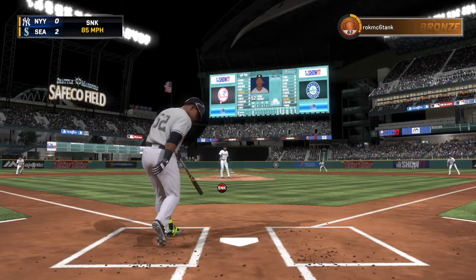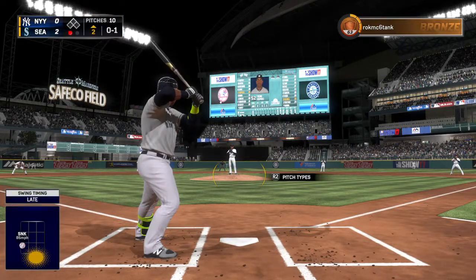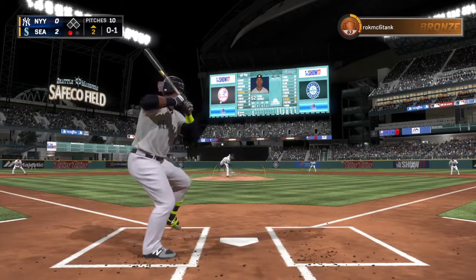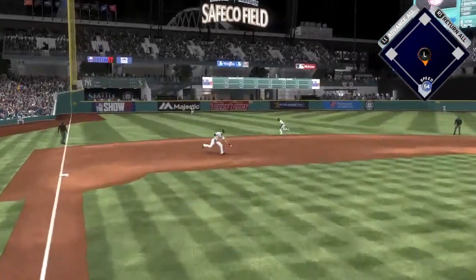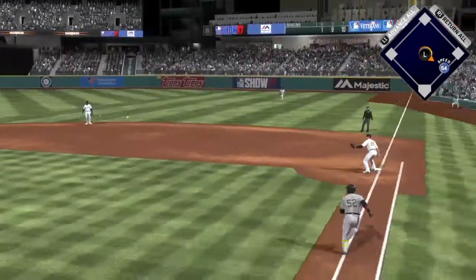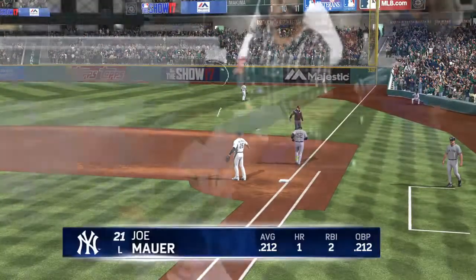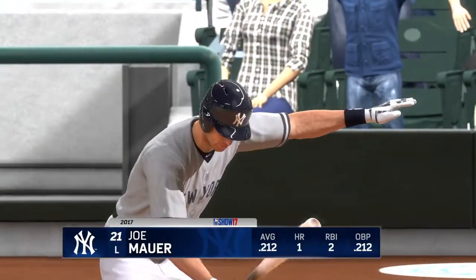Yoenis Cespedes is in with one away now as he swings and misses here at strike one. It looks like he just swung right over that sinker right there. What is so hard about a sinker? You have to almost go underneath it and scoop it. You got one of those swings that goes over the top, you're never going to hit him. Throw gets him. 2 down.